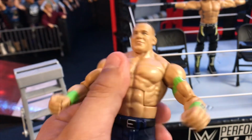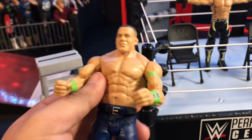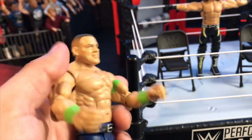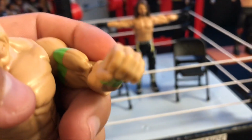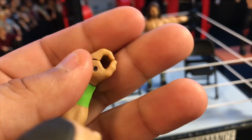And well, this is just crazy. It's just so that you can actually hold on to stuff. Now that's another thing, that's the one that is a plus for me. These figures, guys, introduce these hands right here, as you can see. Hope this camera focuses. There it is. Oh, there we go, finally.